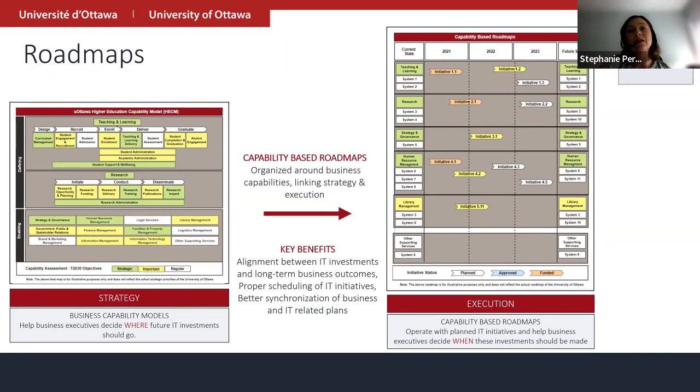On the right, you see an example of a capability-based roadmap. We are still in the process of determining what we want our standard template to look like, but regardless of the specific template we choose, it will need to be organized around capabilities. So in this sample roadmap, you can see the current state capabilities on the left and the systems that enable them. You can see all the planned initiatives required to transform those capabilities and the systems that enable them in the future state.